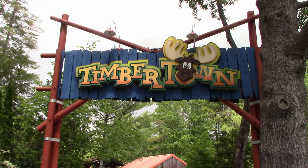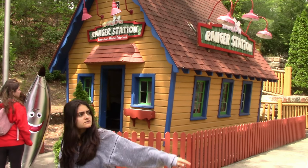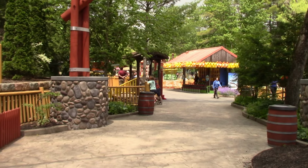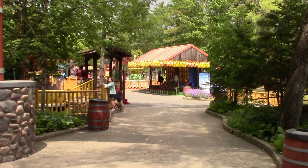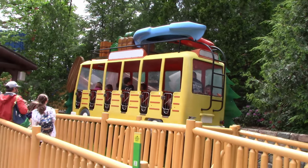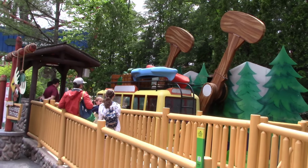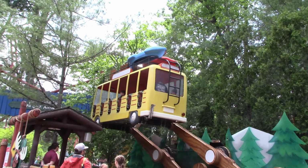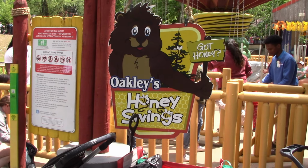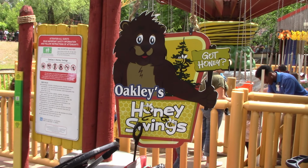All right, next area is Timbertown. Got the Ranger Station. So Timbertown is Great Escape's kid area. First up, we got Spruce's Wilderness Bus Tours. All right, so this type of ride is at lots and lots of different amusement parks. Often just different ride vehicles, but they all do the same thing, just like this.